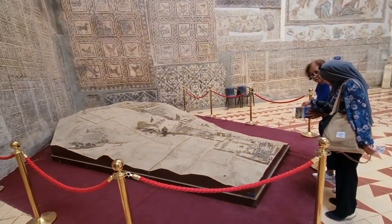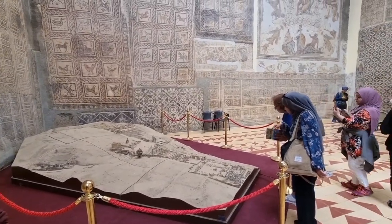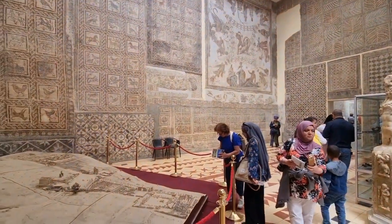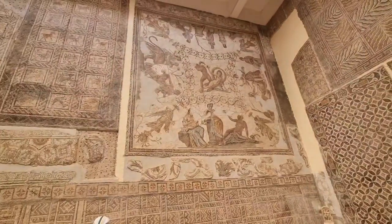So this is the museum. Now it's a local museum, it's just of this city. Nothing was imported from elsewhere as well. And it's classified as number one for mosaics around Algeria because it contains 1,200 square meters of mosaics.